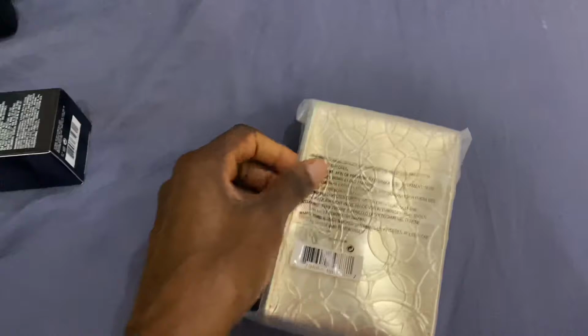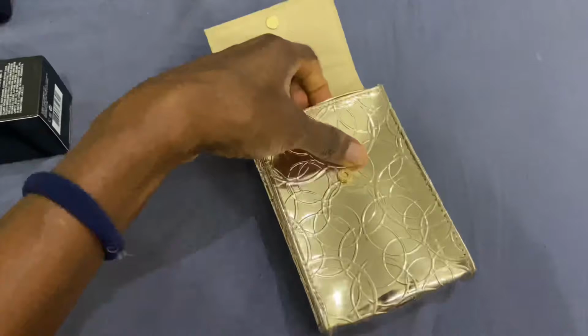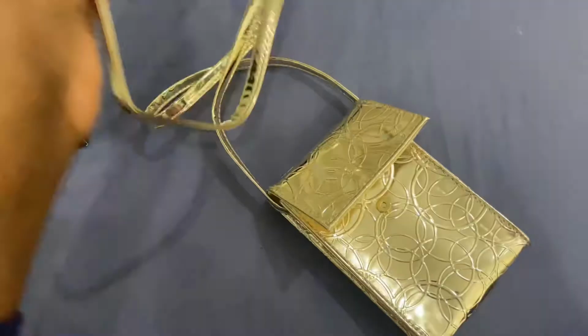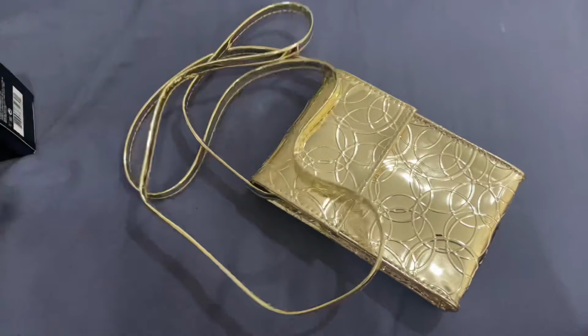What should I get as a gift? I guess a bag. Oh, this is real cool. It's a side bag. Just now, I'm going to open it and show you. Okay, so I'll take out the packaging. Okay, it's a side bag with a strap. Nice, real nice. Thanks, Mac. Really appreciate this. So this is what I picked up from Mac today.